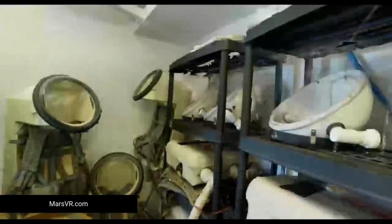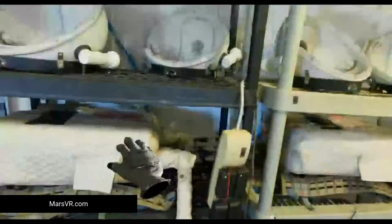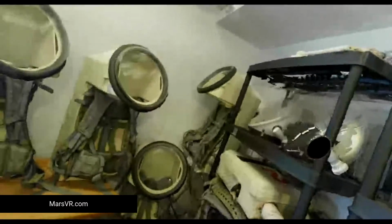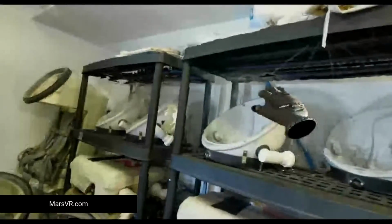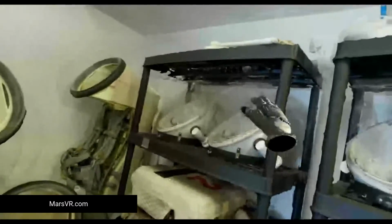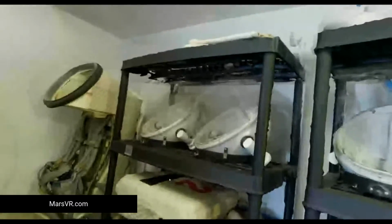So right now we're seeing on the video, this is the room where you put suits on at the MDRS. You can see all the helmets and the backpacks there. And this is the first training we started working on: okay, I'm ready to go out and explore Mars. How do I put my suit on? This is the real training that people get when they're at the MDRS.